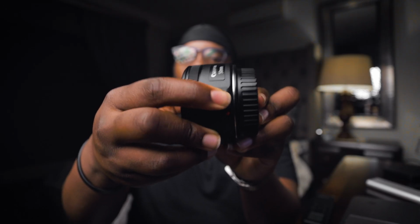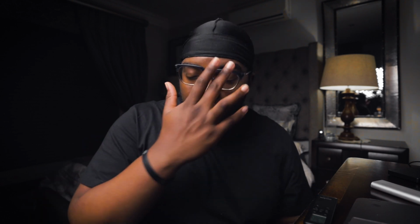You can switch it to auto, then manual. Unfortunately, it doesn't have image stabilization. It doesn't have IS on it because of the wideness, and I mean it's a cheap lens. You won't really expect to have image stabilization on a cheap lens, but overall, it is a good lens. It's built like a tank, and it has worked for me in various situations where I needed some good photos, some good B-roll shots.